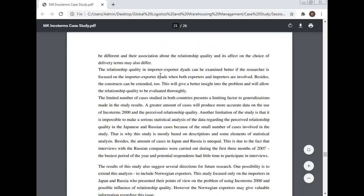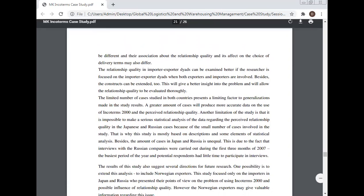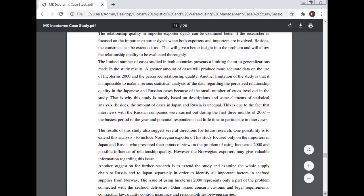The relationship quality in importer-exporter dyads can be examined better if the researcher focuses on the importer-exporter dyad, where both the exporters and importers are involved. Besides, the constructs can be extended, which will give a better insight into the problem and allow the relationship quality to be evaluated thoroughly. The limited number of case studies in both countries presents a limiting factor to generalization of the study results. A greater number of cases will produce more accurate data on the use of Incoterms 2000 and the perceived relationship quality.